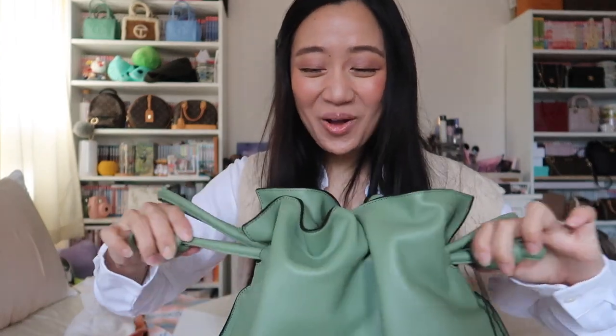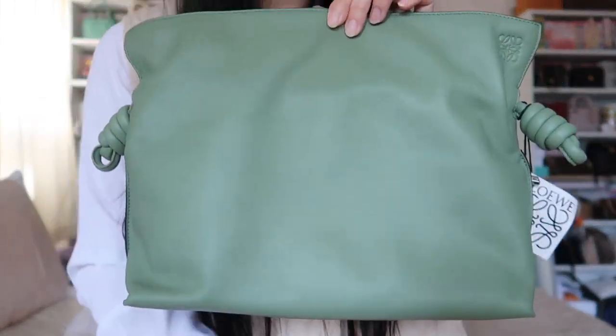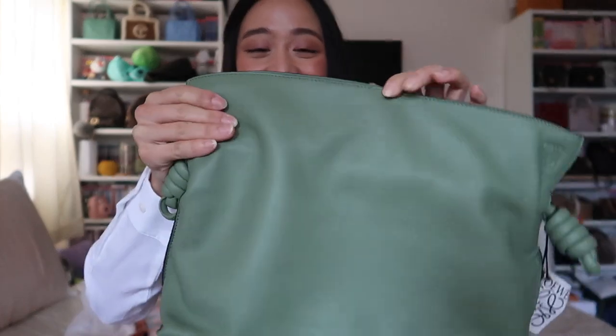It is really comfortable because it's LOEWE leather, so obviously it's super, super soft. But yes, this is my first LOEWE full size bag, I guess you can say. The addiction is still there. I feel like a lot of you guys are probably sick of me talking about LOEWE. It's like every other video is about LOEWE, but I can't help it. I love it. This is gonna be my LOEWE era.